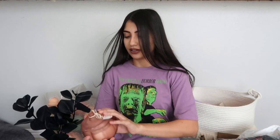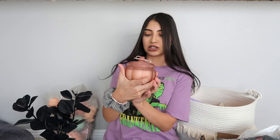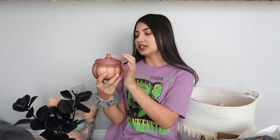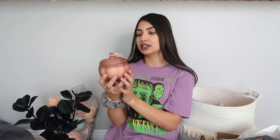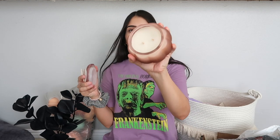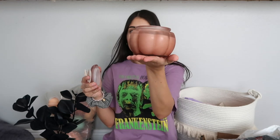Next thing that I have are some candles. I got two different candles. They are the same vibe, but they're different scents. So this one is in this really pretty mauve pinkish color. I think this one will look super cute in the girls' room because they have a lot of pink tones in there. So that's where I'm going to put this one. This is in the scent Apple Cider Donut. First of all, how cute is it? It's shaped like a pumpkin. They smell so good. It is a two-wick candle, and it's a really decent size too. I think these were, yeah, these were $10.